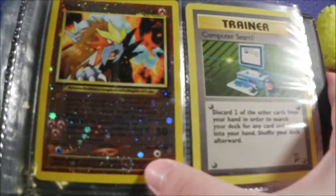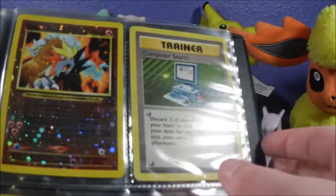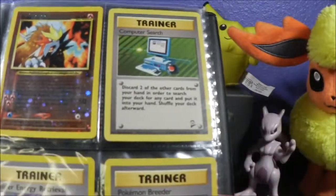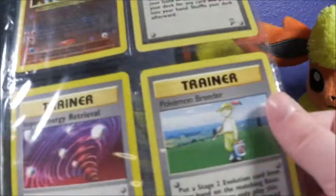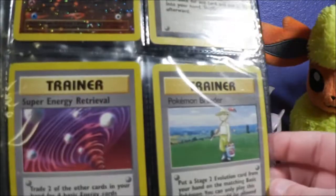He's pretty beat up. Then we have an Entei Black Star promo. This is promo number 34. I do already have this card, but I don't mind. I believe these are all rare trainers. None of them are holographic. I don't think they even came in holographic, but they're from Base Set 2 and then Neo Genesis. And that's it. And then there's some extra pages in here as well.